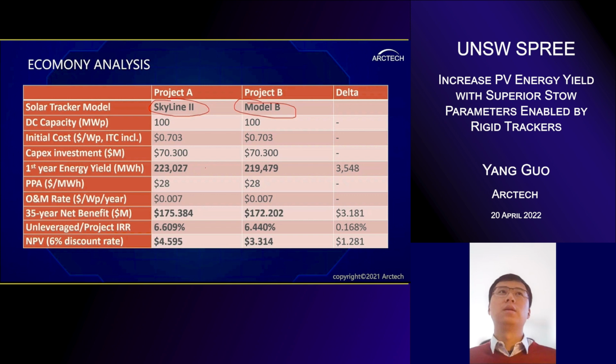But the difference comes from the energy yield, because Model B will have the wind-induced energy losses. It will have approximately 3.5 gigawatt hours of energy losses per year. And at the end of the day, if we're looking at a 35-year project lifetime, it will accumulate to $3.1 million lost, and a 0.17% IRR decrease.